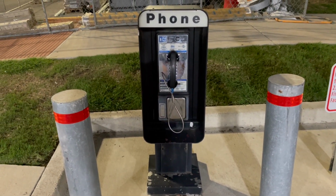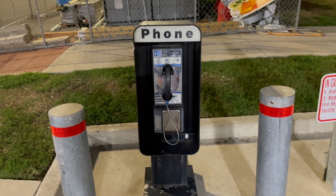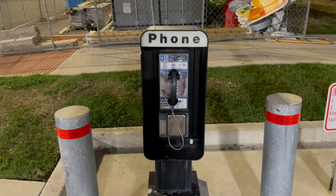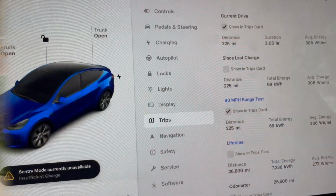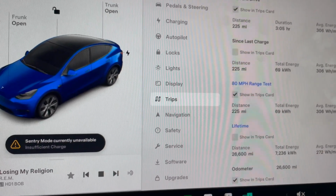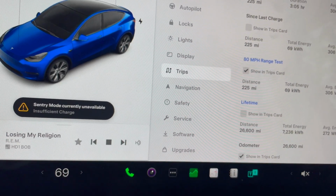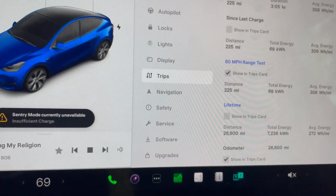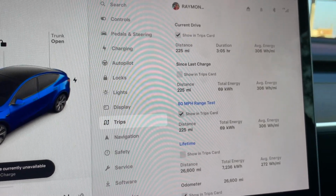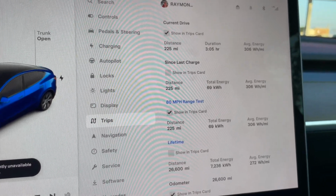Well, I was just walking around since I'm waiting for the supercharger. I found this sitting here. What? I didn't think these things existed anymore. Okay, out of spec style, 0%, 1 mile. I did 2 loops around the HEB here. Anyway, 225 miles, 3 hours, 5 minutes, 306 watt hours per mile.